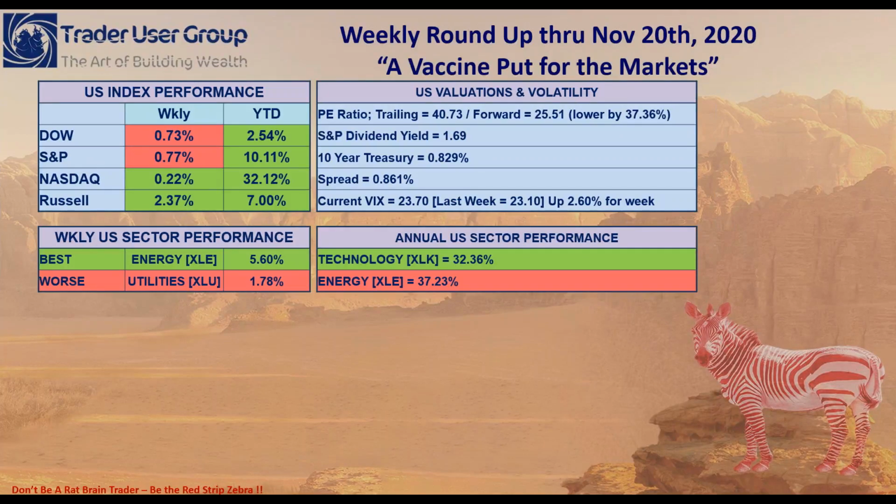And if you look in the upper right box, you can see valuations and volatility. The PE ratio, the trailing 12 month is 40.73. The forward is 25.51, still very high. It's lower than the trailing by about 37%, but it's still very high. The dividend yield for the S&P dropped just 1 basis point to 1.69% annually, and the 10-year Treasury is at 82.9 basis points. The spread between the two is 86.1 basis points. So we still have a wide enough spread that still attracts money to the equity markets. And you can see the VIX actually moved up just a little bit for the week. It finished the week at 23.7.